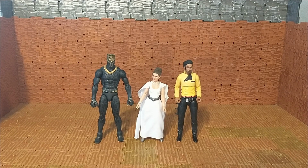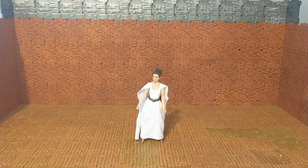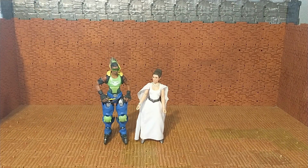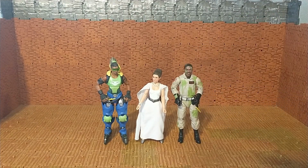Again, she's shorter. Hasbro makes their Black Series figures pretty short. Used to have Finn in the review crew as opposed to Lando. And there is Lucio and Winston Zedmore. And Star Wars. Ghostbusters are also shorter Hasbro lines.